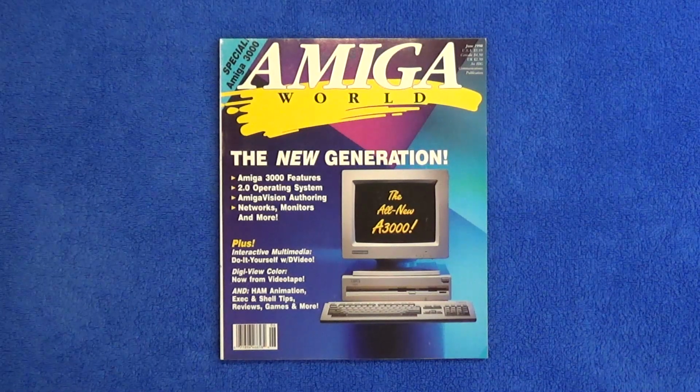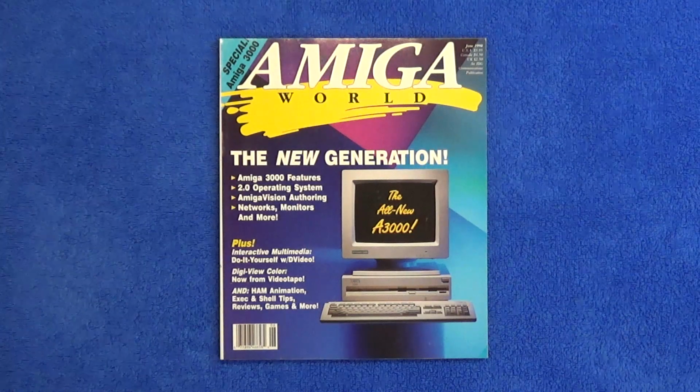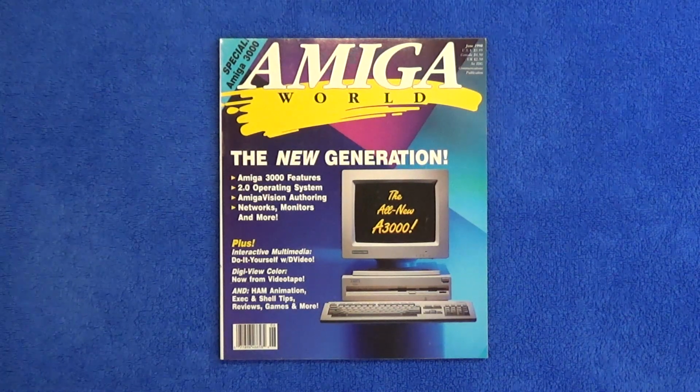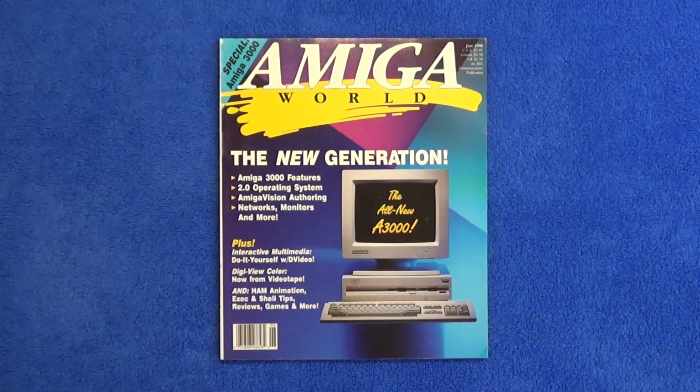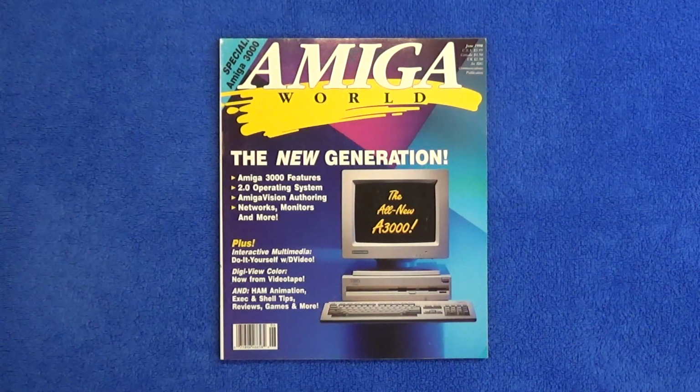Welcome to Magazine Mondays, where we allow ourselves to go back in time by thumbing through the pages of old computer magazines. Today, we will be going back to 1990 by taking a look at the Amiga World magazine that featured the new Amiga 3000.